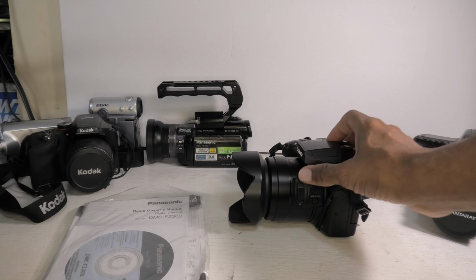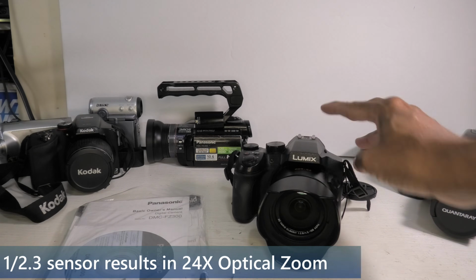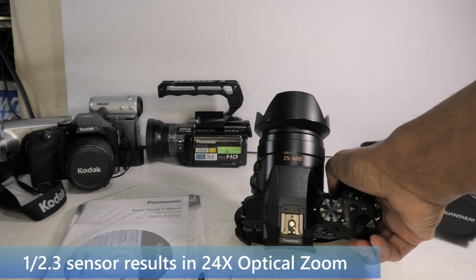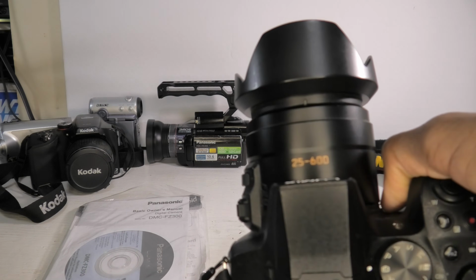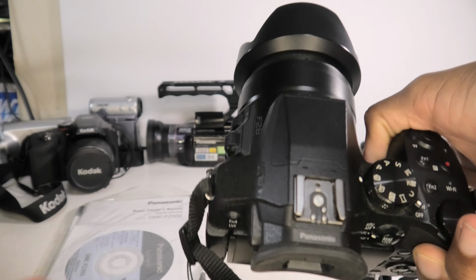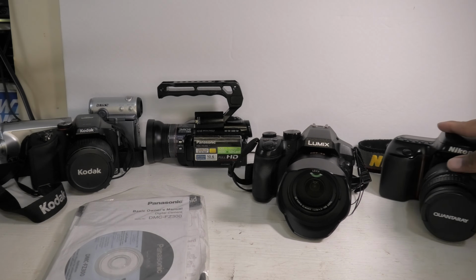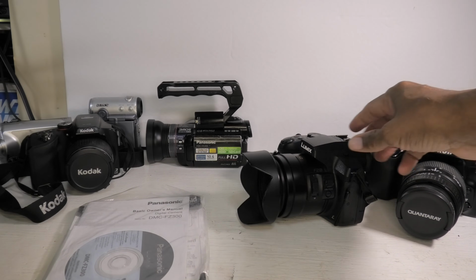It's also known as an advanced point and shoot. It's also known as a super zoom, because these cameras have very small sensors, which gives them crazy zoom capability. This is a 24x. It can go from 25 to 600 millimeters equivalent. It's a crazy zoom ratio. This camera looks like an SLR, has the design styling of an SLR, but it's not an SLR. It is literally a point and shoot camera that looks like an SLR.